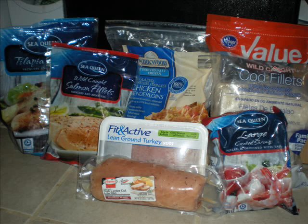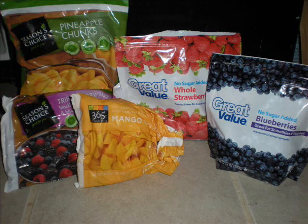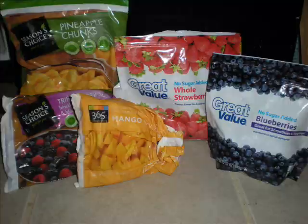Let's move on to the frozen food aisle. I have 3 different types of fish, which would be tilapia, salmon, and cod. There's shrimp, chicken, ground turkey, and pork. I don't eat a whole lot of red meat. I like using frozen fruit for smoothies and shakes.